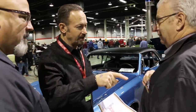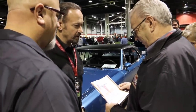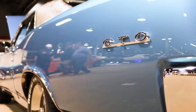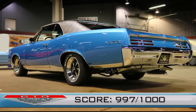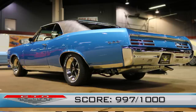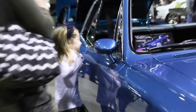The Cruisin' Tigers GTO Club was on hand and presented the owner with an honorary membership to their GTO Club. But perhaps the highlight was the amazing score the car received after being judged in the street modified class. The car scored 997 out of a possible 1,000 points.